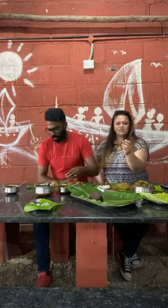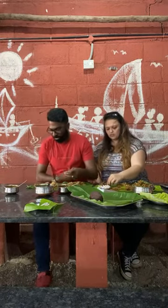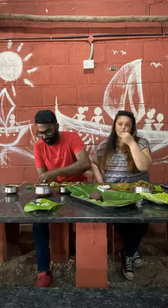Now guys, we are moving on to the palipalim chicken. Look at the size of that chili. You've got a lot of dried chilies, a lot of coconut, curry leaf, coriander, all that put together. And she is not even waiting for me, guys.